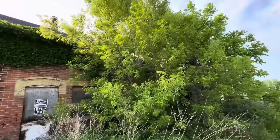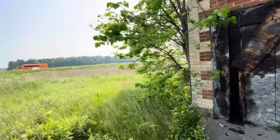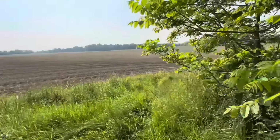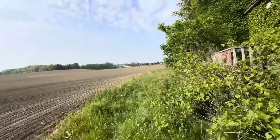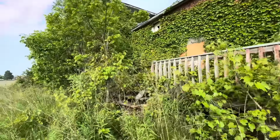That side we can barely even see. So overgrown. So make our way around. The way in is just over here. So this place has probably been abandoned, I'd say 15 to 20 years. Look at the vines just covering this place.